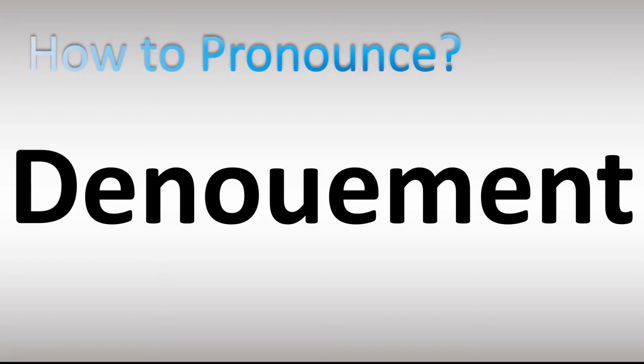In British English it's said as dénouement, dénouement. Stress on the second syllable. Now in American English it's usually pronounced as dénouement. Stress on the third syllable, and that's because in French there's no stress on any particular syllable, so you can stress whichever you like, dénouement or dénouement.